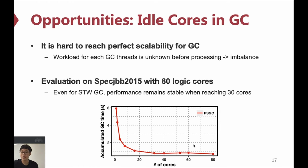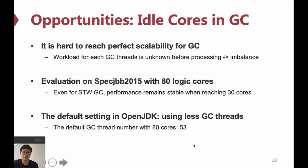We have evaluated SpecJBB 2015, a simulated online supermarket service, with 80 logical cores. We find that even for Parallel Scavenge, a stop-the-world GC in OpenJDK, its GC performance remains stable after reaching 30 cores. OpenJDK is aware of the scalability problem, so its default setting uses fewer GC threads than the number of cores. For example, the default GC thread number with 80 cores is 53, which means that the other 27 cores during GC are idle.